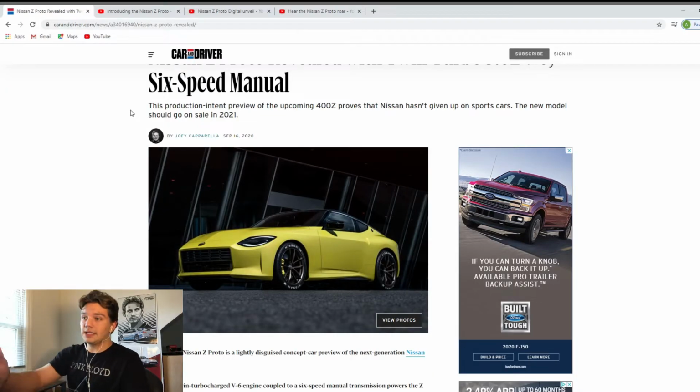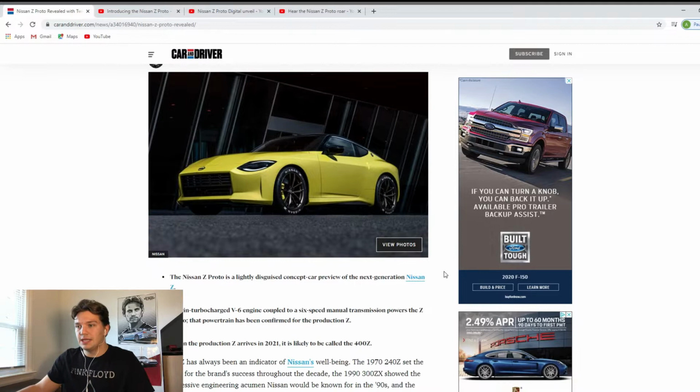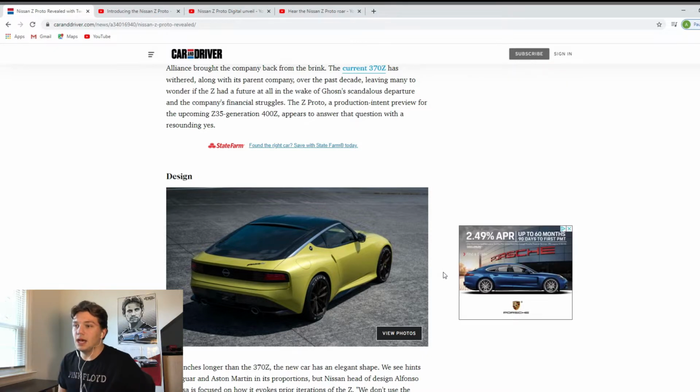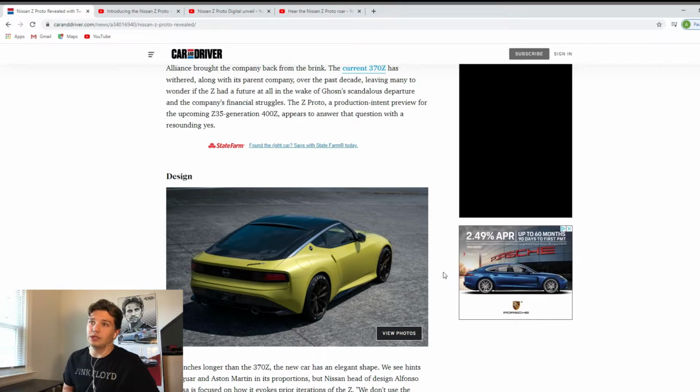And yeah, you can see here right off the bat, this overall design was what the concept images were. But this is it. This is pretty much what they're going for. A lot of people are kind of upset by it. A lot of people like it. I personally really like it. I like how they kept the silhouette from the 240s and the 280Zs. It's really cool. I also really like the rear.